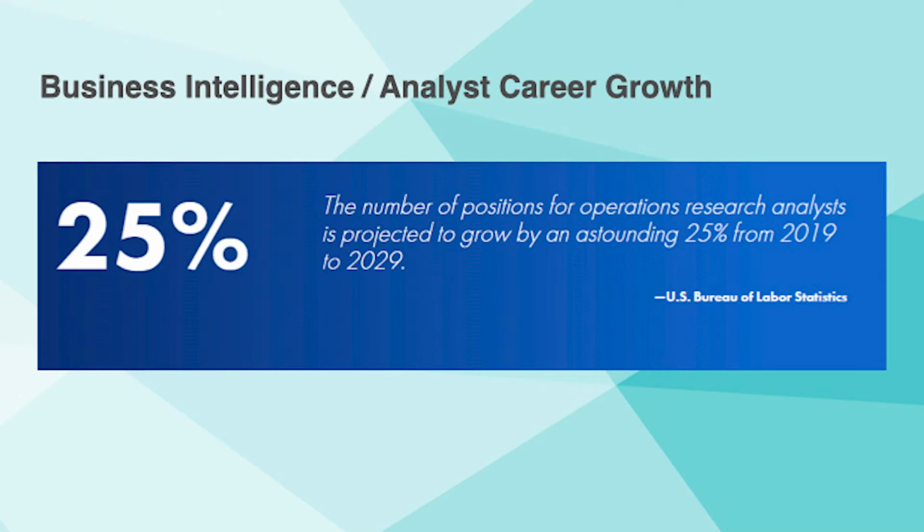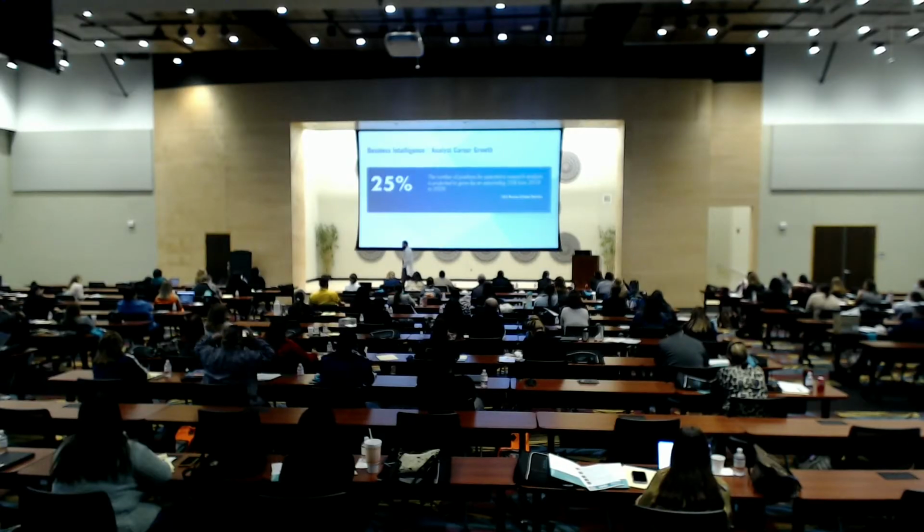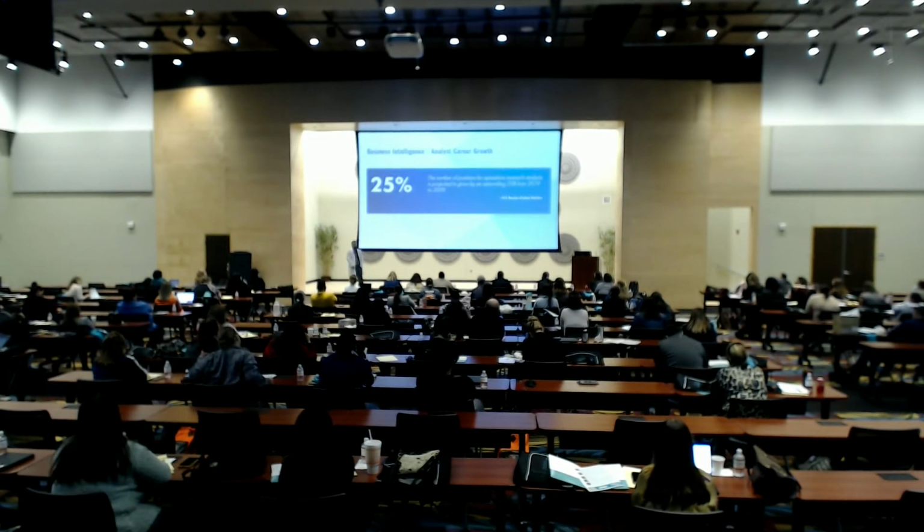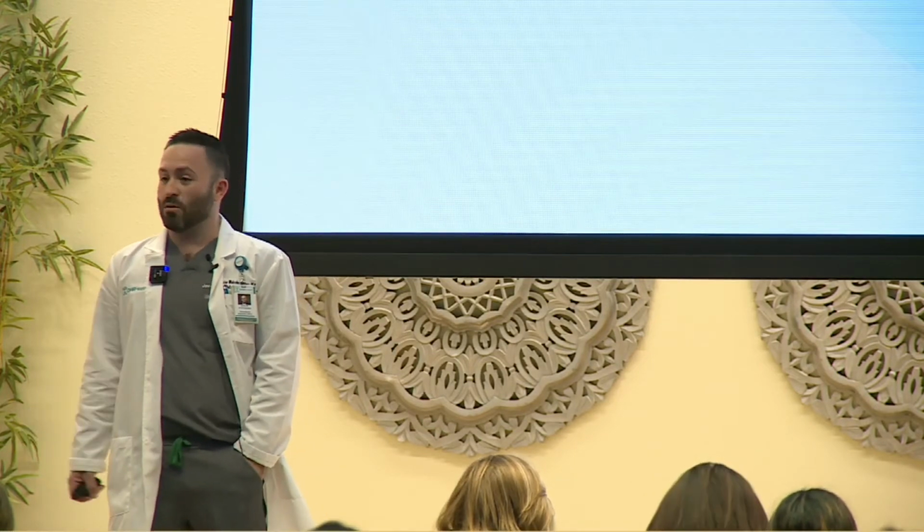Huge. 25%. And that's not just healthcare, that's just abroad across the piece. Healthcare is about half of that. We don't have enough of them, legitimately. I could hire 100. There's hospital systems out there that have 25, 30, 40 hospitals, and their IT slash business intelligence team are in the hundreds of people. And it's still not enough. They're still backlogged with work.